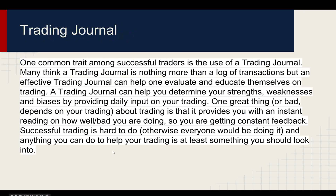Okay, so a trading journal. One common trait among successful traders is the use of a trading journal. Many think of a trading journal as nothing more than a log of transactions, but an effective trading journal can help one evaluate and educate themselves on trading.